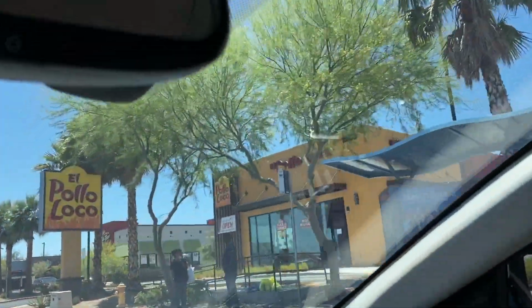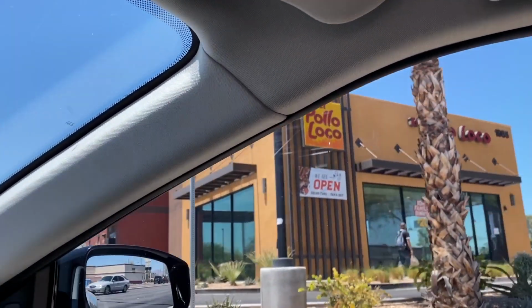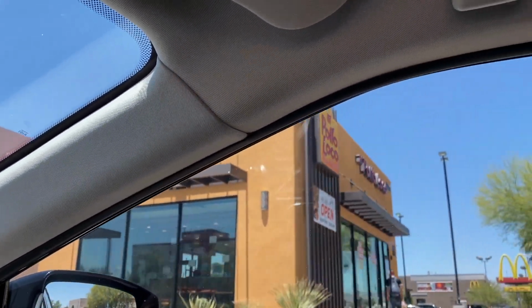Now this next stop, if you're looking for something quick, if you're looking for something fast, get something while you're on the go, really clean, will fill you up, leave you feeling good after you eat it. And that's gonna be the last stop, stop number 7. This is what I eat to this day. El Pollo. Yeah.